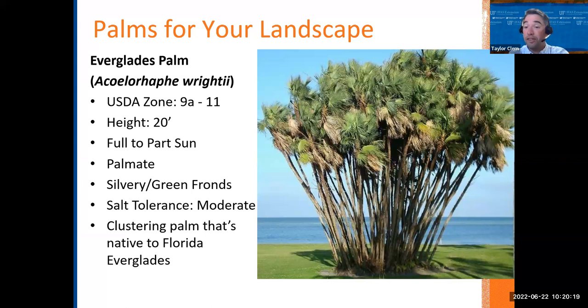Have any of you ever been down to the Everglades and seen any of these growing naturally? I know I've seen them, but of course, I was looking for them and recognized them.